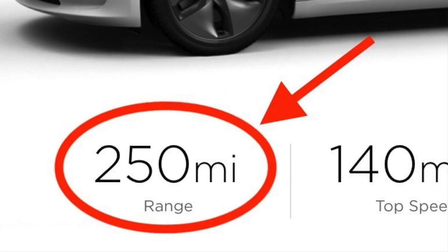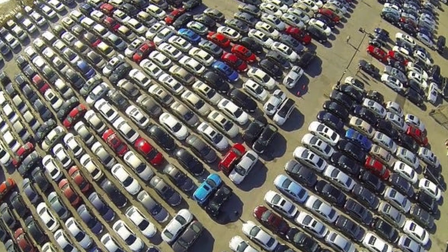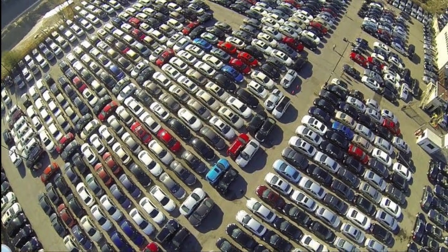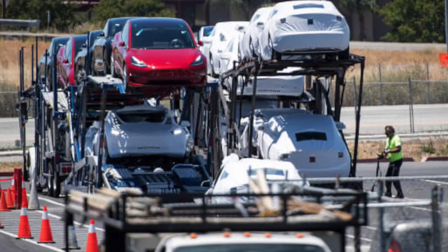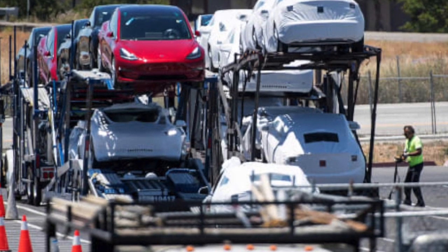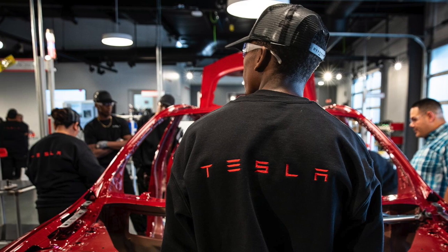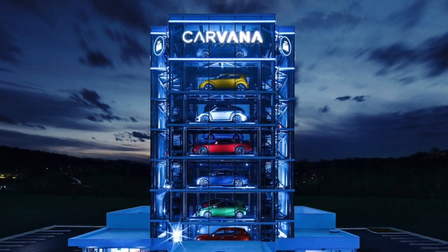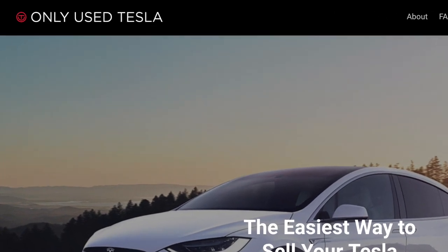So I call Carvana back and I get somebody else and explain to them how absurd their pricing is and that they won't negotiate. I remove Carvana's car from my Tesla account and order a brand new Tesla from Tesla directly. So please do yourself a favor and do not buy a used Tesla through Carvana. If you really want a used one, go to a website like onlyusedtesla.com.